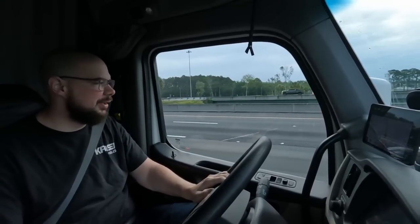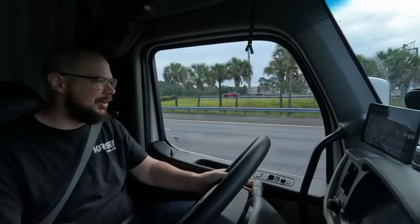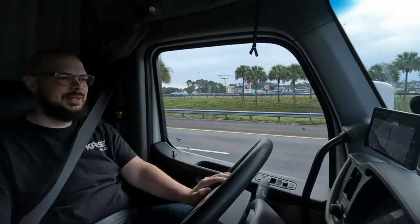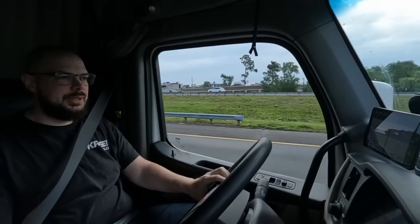Wow, this car just cut through the middle. Nice. Cut off another truck that's running down the road to pass me on the on-ramp. Continue on I-95.